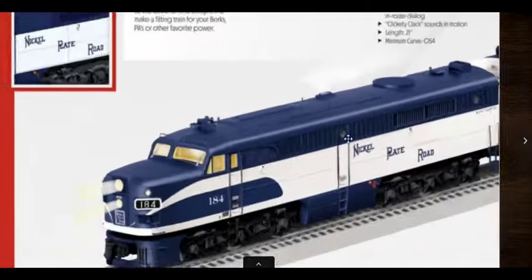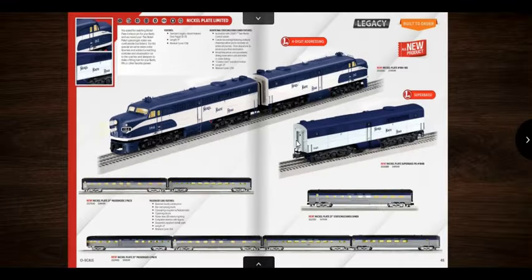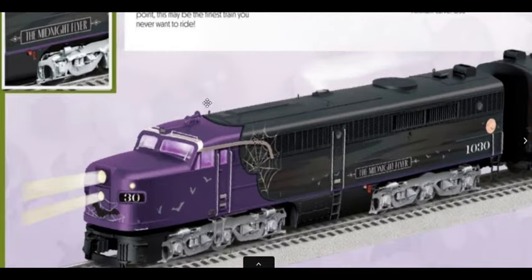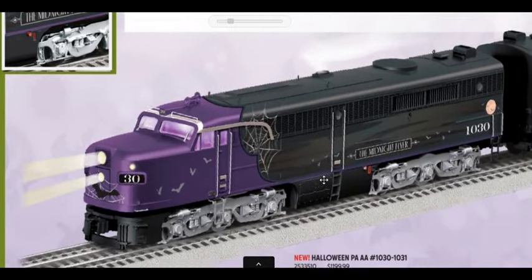PA passenger sets are also available in Nickel Plate and Halloween versions. Both sets feature 21-inch passenger cars with 054 minimum curves and similar features and prices to sets previously mentioned in this catalog.